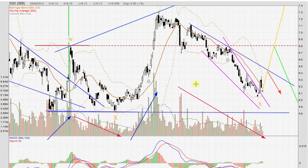Next we have SGX. SGX is another counter that's also looking quite bullish, because what's happened is that we have this wave up here, right, with volume confirmation. So the price went up strongly with volume, then the price came down to retrace all of what it gained here, but the volume was extremely low. Okay, again the price went up with strong volume, and the price came down again with low volume. So this is pointing to a bullish counter, because there is quite a high chance that it's going to go up further.